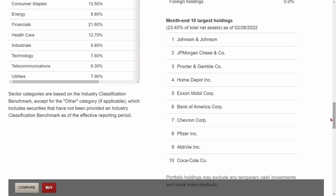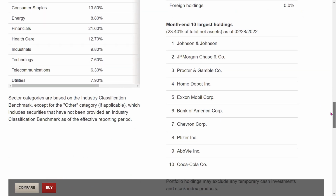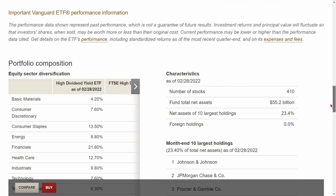And in the top 10 holdings, we have companies such as Johnson & Johnson, JP Morgan, Procter & Gamble, Home Depot, ExxonMobil, Bank of America, Chevron, Pfizer, AbbVie, and Coca-Cola. This is the breakdown for VYM.